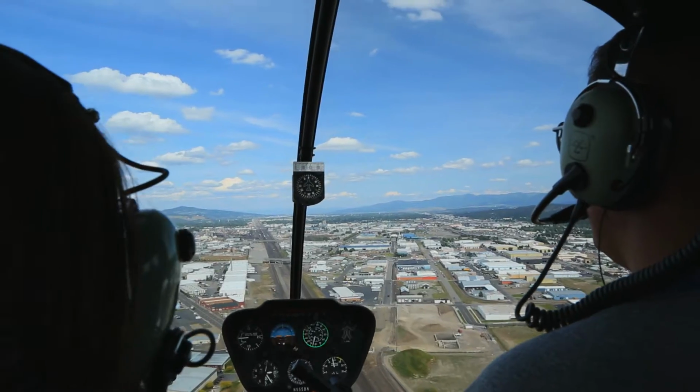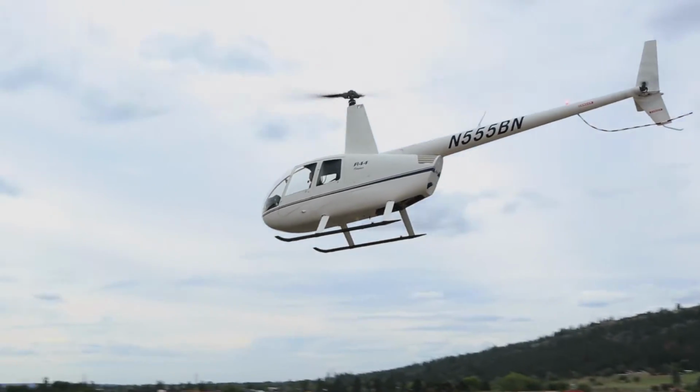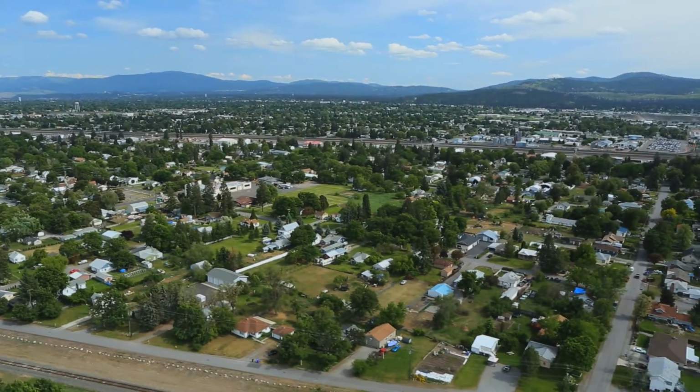And I really love it when I get people in the helicopter who are a little afraid to fly and see the white knuckles when we take off, and I give them a nice smooth ride, and by the time they get back, they're smiling and they want to go up again.